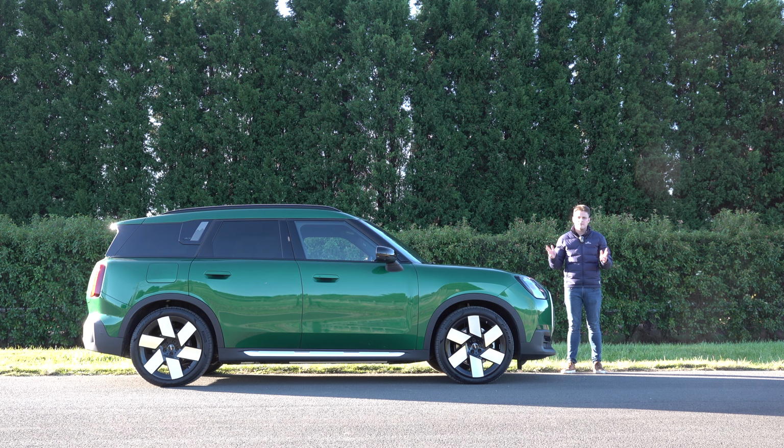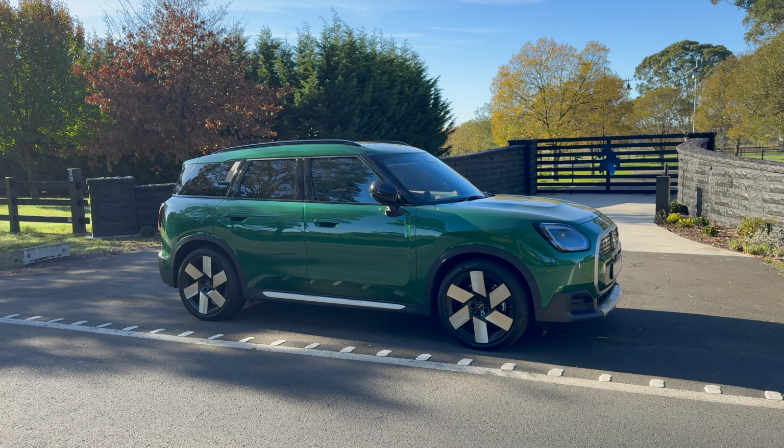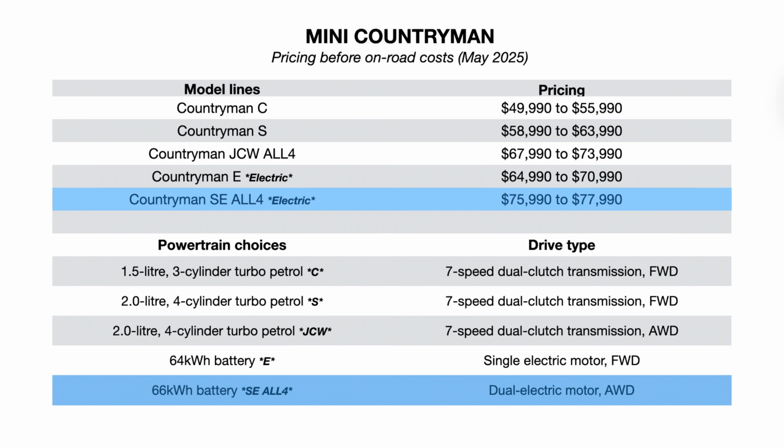Right, what are some of the key things that you need to know before you walk into a showroom? Well, firstly, this electrified version of the Countryman is the type of vehicle that competes with the BMW iX1, and on your screen are some other options that you should check out as well. And it is worth noting that the Countryman is also available in petrol form, and there are 3 different versions to pick from, whereas for the electrified versions, there are 2 offerings.